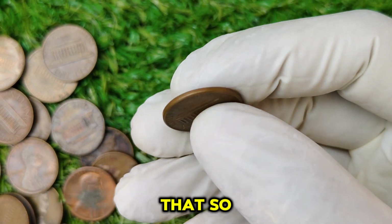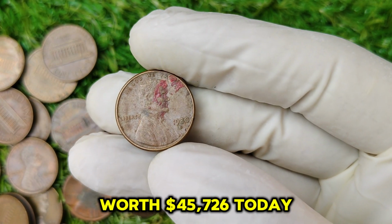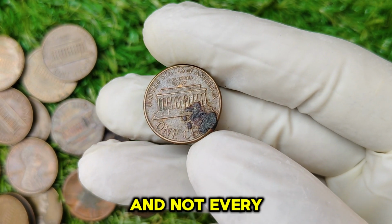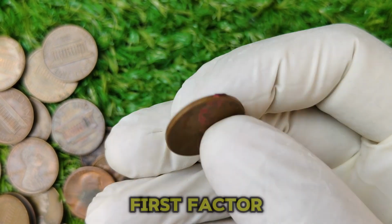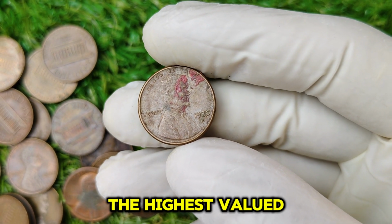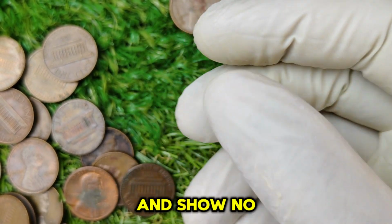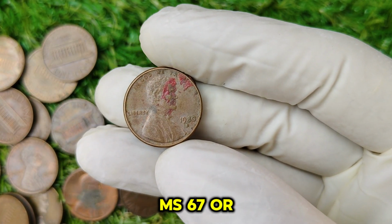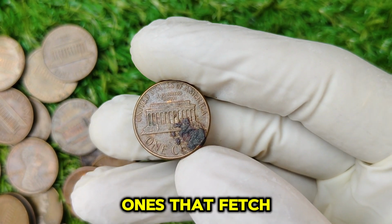Let's get into that. So, what makes a coin that was made to be used for everyday transactions worth $45,726 today? Several factors contribute to its value, and not every 1980 D penny is worth a fortune. Let's take a closer look. The first factor, and perhaps the most important, is the condition of the coin. The highest valued 1980 D pennies are in mint state condition, meaning they have been perfectly preserved and show no signs of wear or damage. Coins graded at mint state 67, MS 67, or higher by professional grading services like PCGS or NGC are the ones that fetch the big bucks.